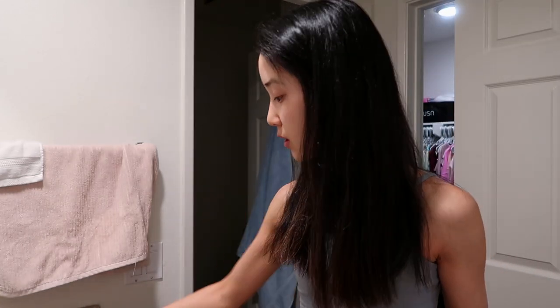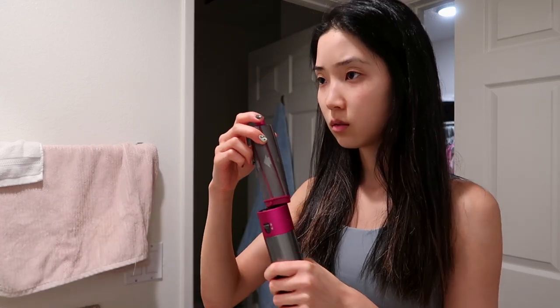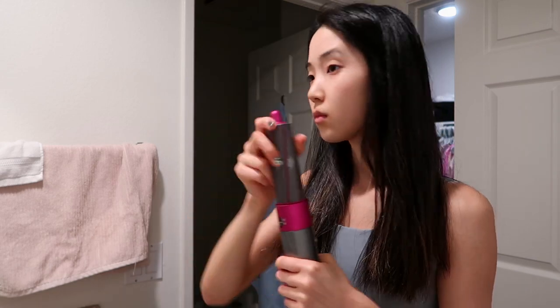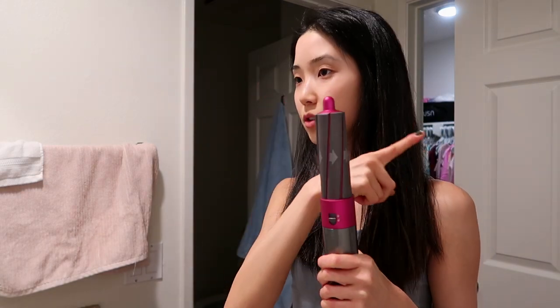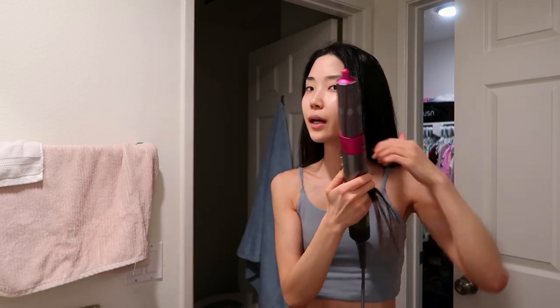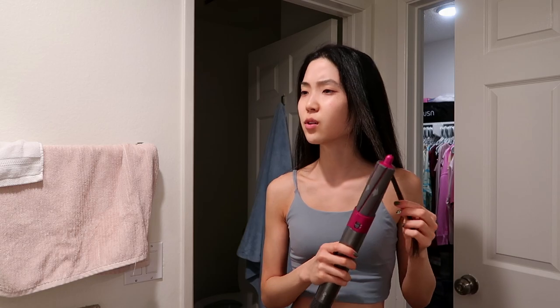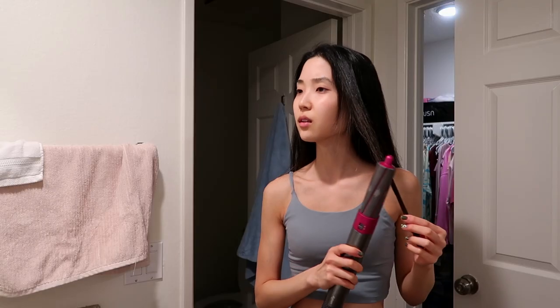So let's see, I'm going to do this side of my hair first, which would be this barrel. No, I have to look at the mirror. Okay, yeah, this barrel, because I want my curls to be going that way. Okay, taking the first piece. I'm literally just copying what I've seen from TikTok, so I think I just go like this.